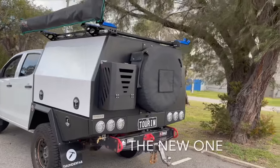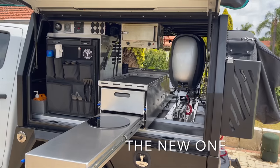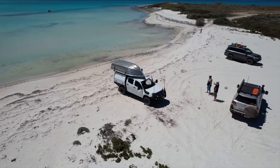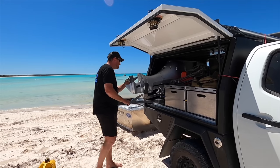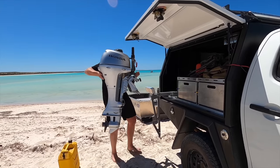On that note, the canopy from ThunderFab is fantastic. It keeps everything secure and dry. There's central locking. It looks really good. Everything's modular. Everything has its place. It was a pleasure to camp out of. It's still the best canopy I've ever seen in Australia.